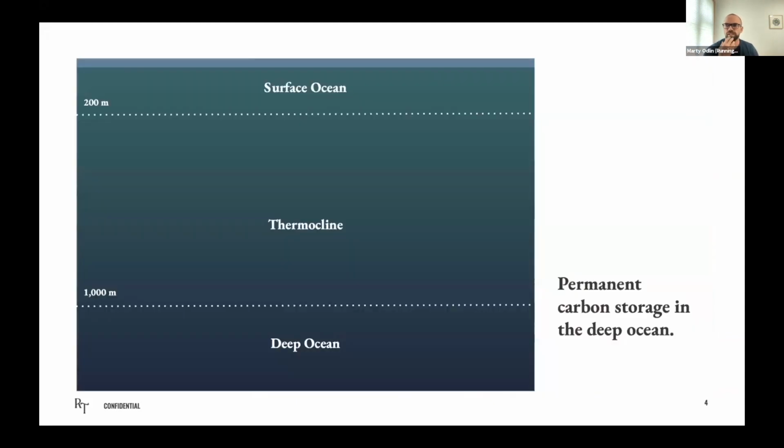The ocean is 2/3 of the earth, and with the exception of coastlines, it is mostly unused by humans. Many people don't realize just how big the ocean is, but the size of the ocean makes this solution very scalable. The deep ocean offers natural and permanent carbon storage. There's 37,000 gigatons of carbon already there. And most oil comes from dead micro and macroalgae that sank to ancient seabeds. So on a geologic timescale, we're kind of making oil.